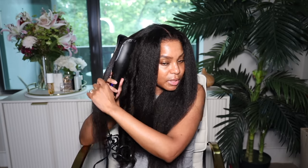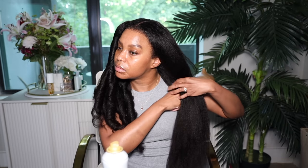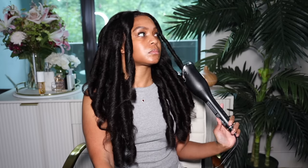I love curling kinky straight hair. The only thing about curling kinky straight hair is, girl, it doesn't stay. It doesn't stay at all, but that's okay. I'm just gonna continue to try and curl this hair, and I'm gonna help the curls out with my Pantene air spray. It's a level 3 air spray, so it's a really soft hold, but I like using the air spray to make sure this hair has a little bit of help and the curls can keep just a little bit.